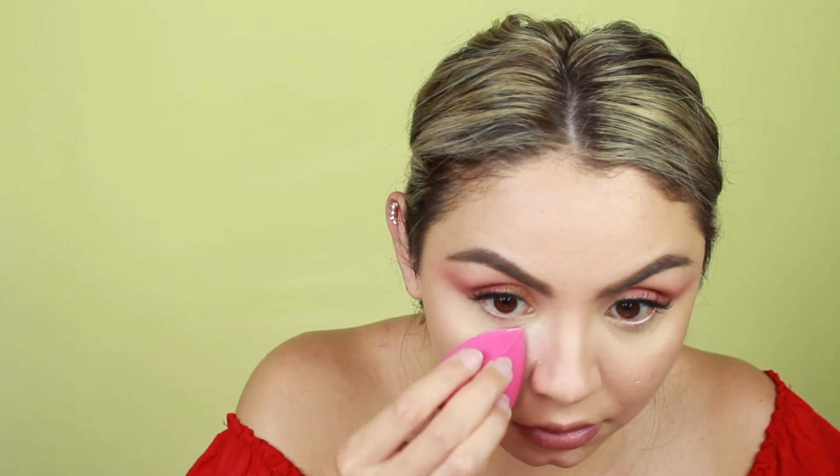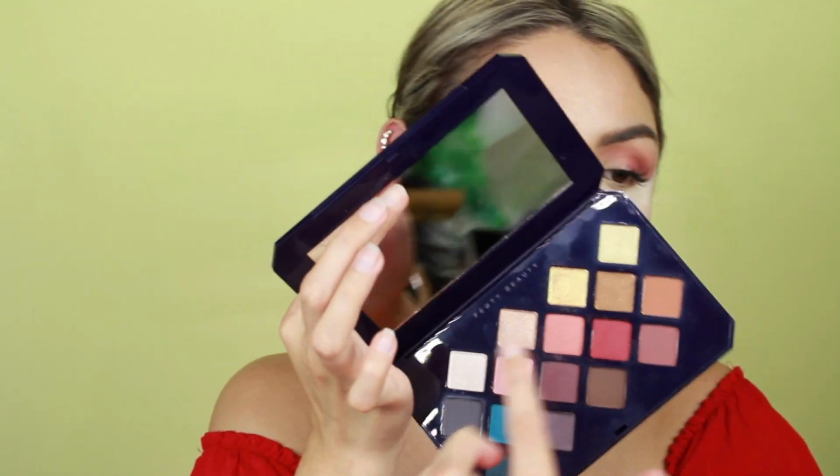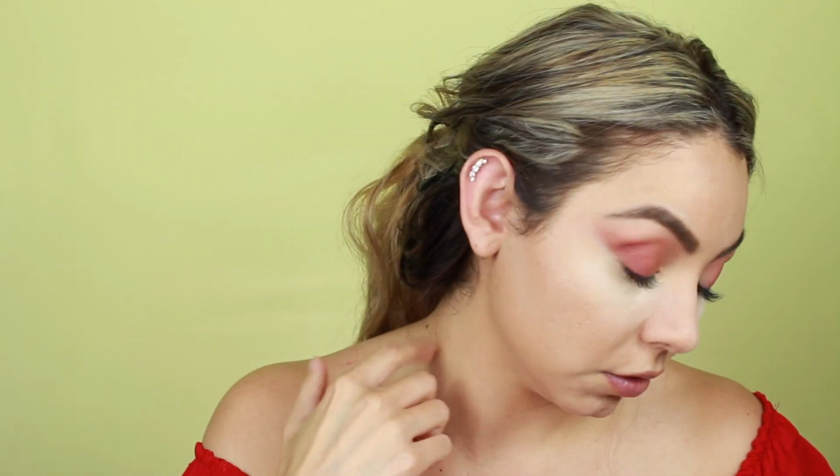Okay, so I'm gonna apply some powder underneath my eyes because the glitter is getting everywhere, just to get any of the fallout. Okay, so I'm gonna wet my brush this time. Okay, and then I'm gonna go in with my finger. I think with these glittery shadows that are up here, it's better if you use your finger to apply them and to get less fallout from the glitter. That's pretty. Wow. Okay, so that looks pretty good.